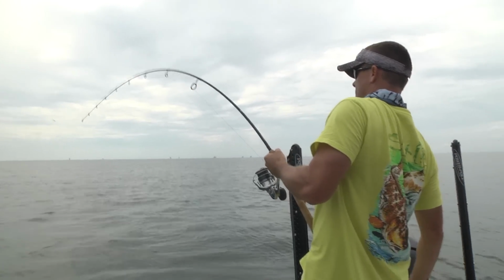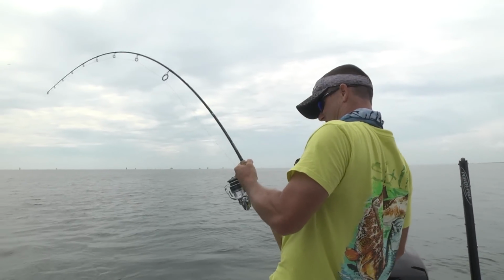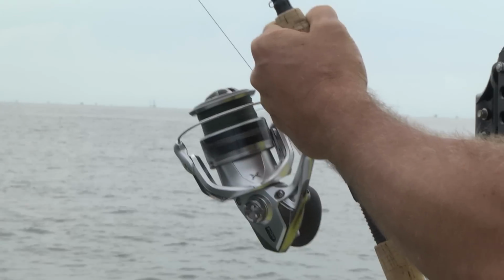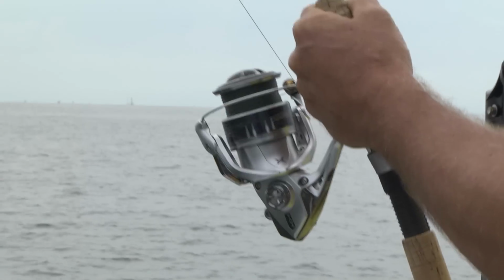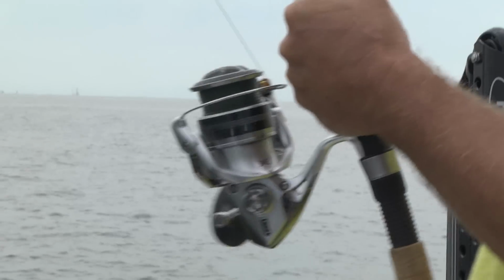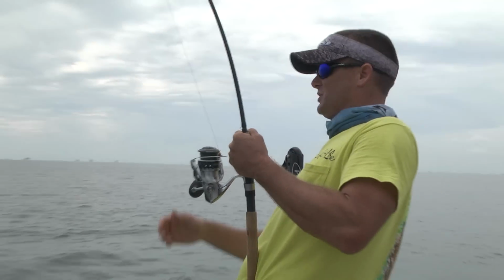Hey, I knew it was gonna happen. Woo, Captain Lewis. Look at that thing go. Oh man, we might need to follow him with the trolling motor. My drag is pretty cranked. Oh son, did you see that fish there? I'm getting smoked. We might need to follow him with the trolling motor.